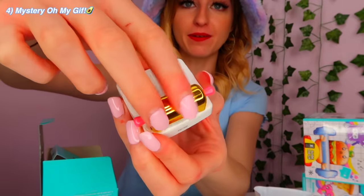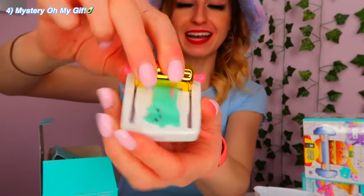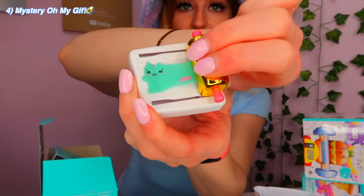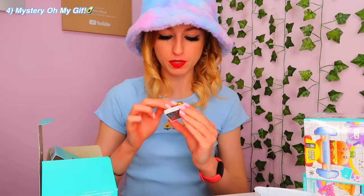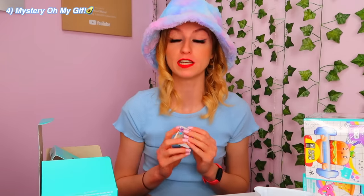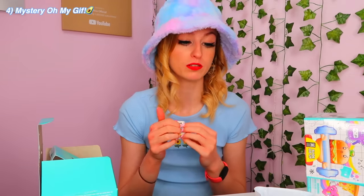So this is how it looks now, and then you pull it back and you flatten the cat. Why do I find this so amusing? Oh, it's like slime as well. Guys, this is literally a fidget. I'm not even kidding you. You could fidget with this. Maybe I should buy a bunch of these and unbox them as fidgets. Let me know, because I really want to do that now.